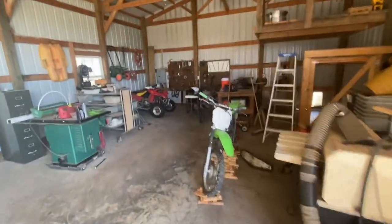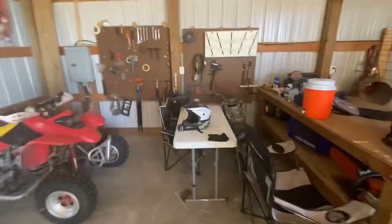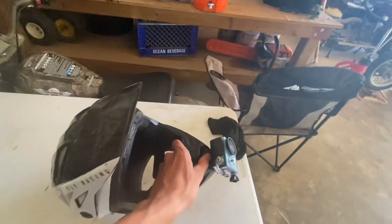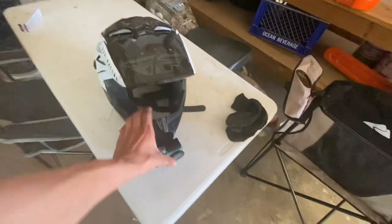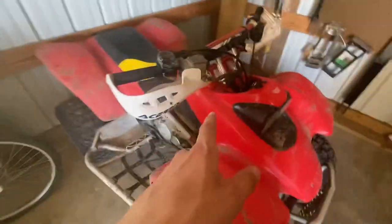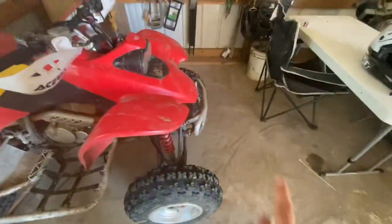So, I just got the camera mounted on the helmet. I don't know how it's gonna do. I'm not sure since it's kind of sideways, but I'll fix it. I'm gonna start this thing up and get it out, fill up that tire.